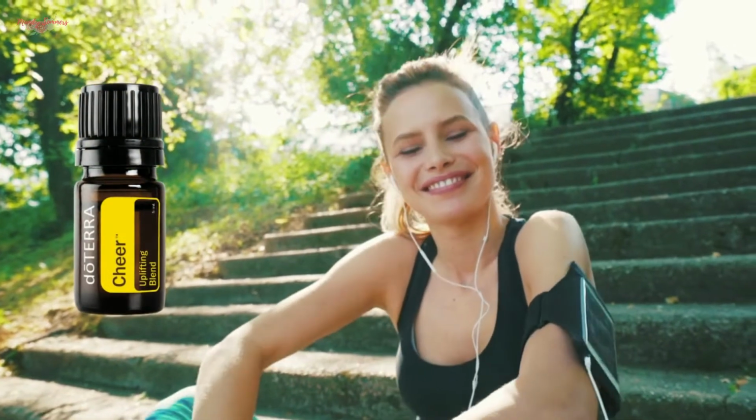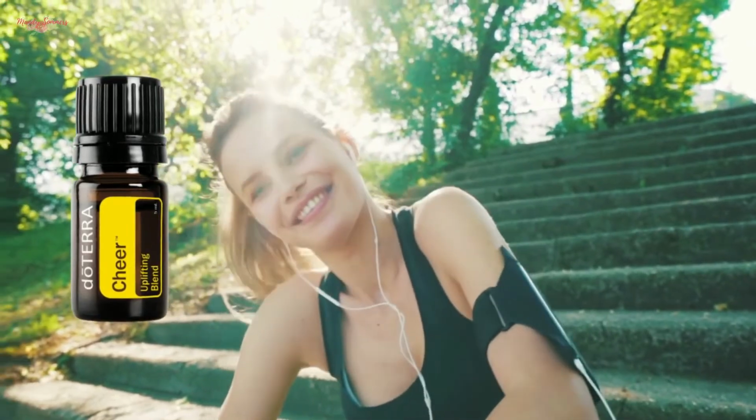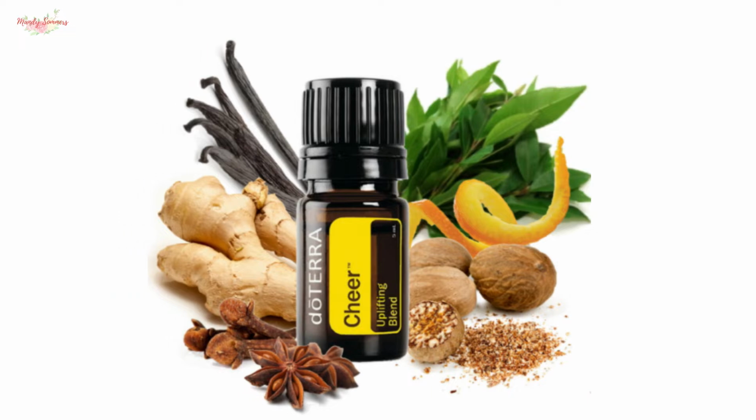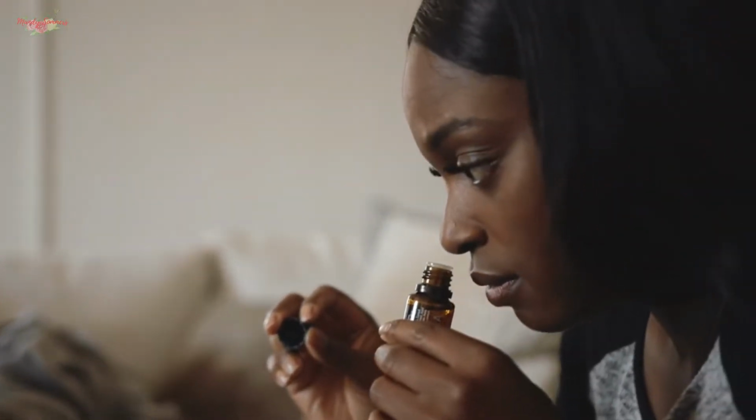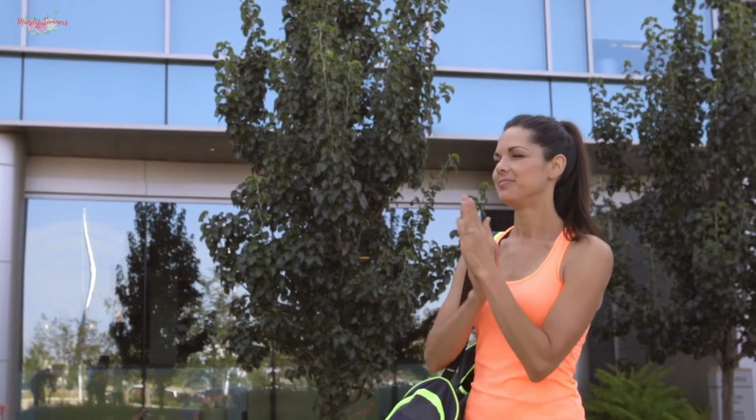With a sunshiny, optimistic aroma, doTERRA's Cheer can provide a boost of happiness and positivity. Everyone knows a bright disposition and a cheerful attitude can smooth over many of the bumps and challenges of life. doTERRA's Cheer uplifting blend of citrus and spice essential oils provides an aromatic, cheerful boost of happiness and positivity. Its sunshiny, fresh, optimistic aroma will brighten any moment of your day.